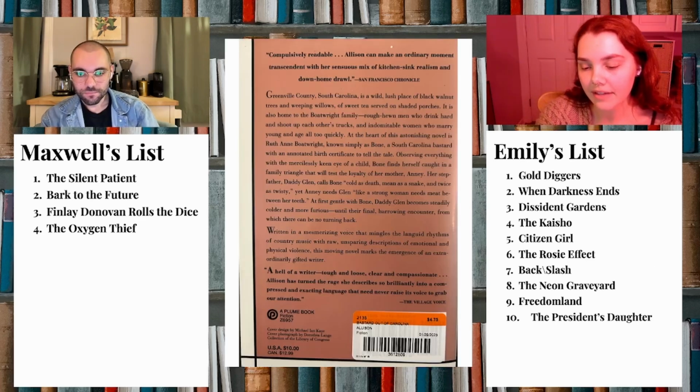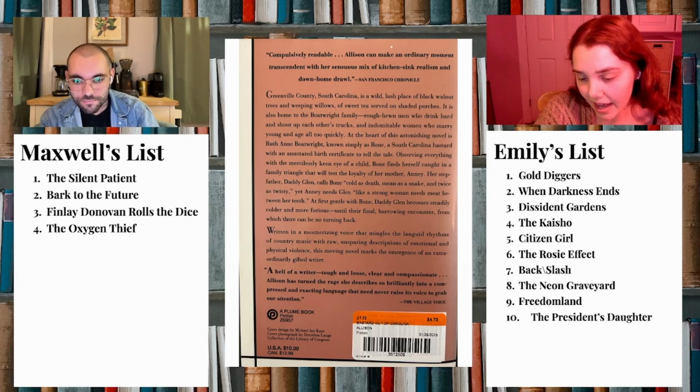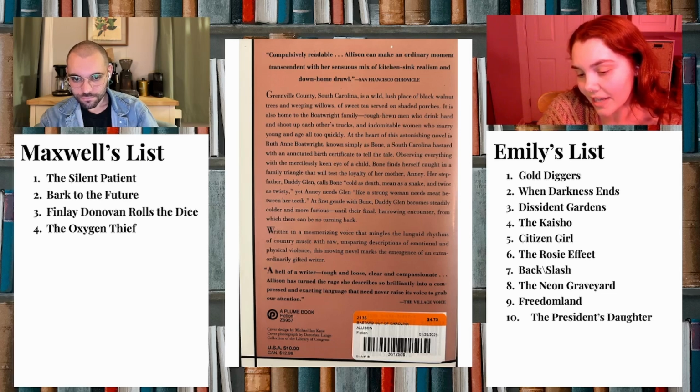Greenville County, South Carolina, is a wild, lush place of black walnut trees and weeping willows, of sweet tea served on shaded porches. It's also home to the Boatwright family, rough-hewn men who drink hard and shoot up each other's trucks, and indomitable women who marry young and age all too quickly. At the heart of this astonishing novel is Ruth Ann Boatwright, known simply as Bone, a South Carolina bastard with an annotated birth certificate to tell the tale. Observing everything with the mercilessly keen eye of a child, Bone finds herself caught in a family triangle that will test the loyalty of her mother, Annie. Her stepfather, Daddy Glenn, calls Bone cold as death, mean as a snake, and twice as twisty, yet Annie needs Glenn like a strong woman needs meat between her teeth. At first gentle with Bone, Daddy Glenn becomes steadily colder and more furious until their final harrowing encounter from which there can be no turning back.